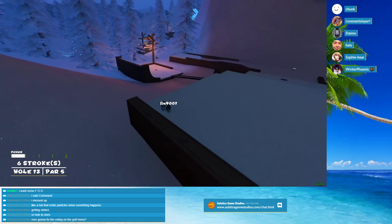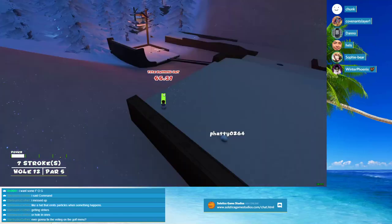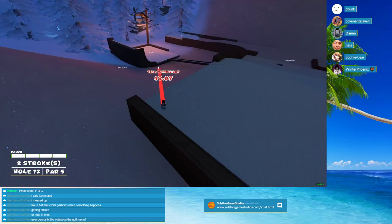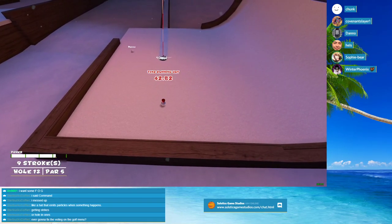I did it in over three strokes. Oh man, I went the long way. You can go straight into the hole if you go the other way. I think I've gotten this in two. I've gotten it in two, but I've never gotten it in two doing the second jump.